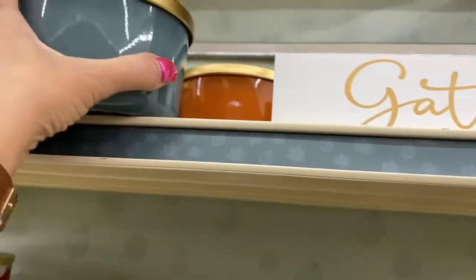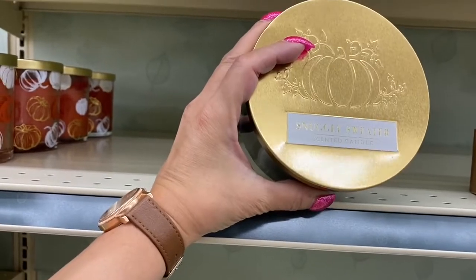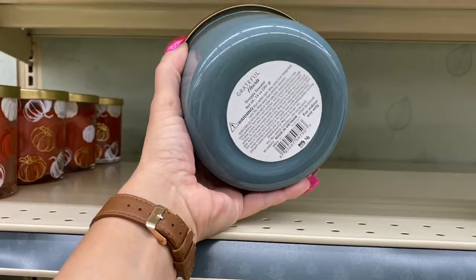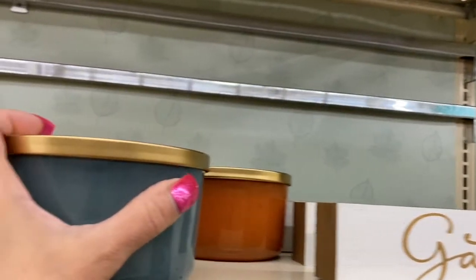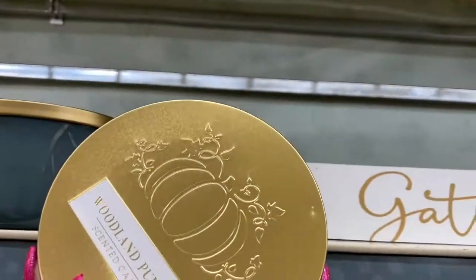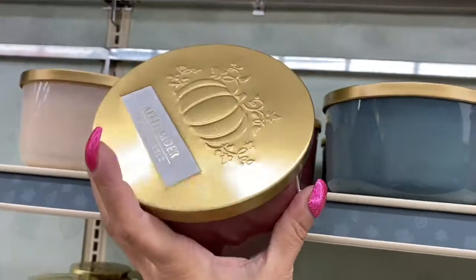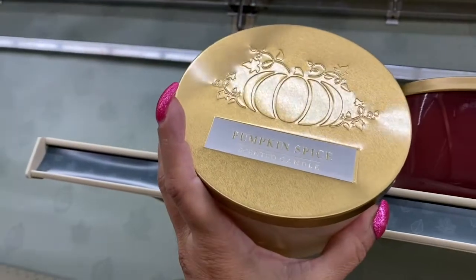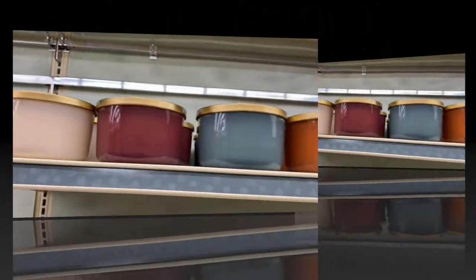So now look at these candles, guys. Look at this. Okay, so this one says Snuggly Sweater Scented Candle with that pumpkin on top. And I'm loving that color blue. And they're $6. So the candles come in these colors, guys. So let me see the scents. So that's what that one says. Let's see what this one says. I hope I don't drop this, guys. Okay, Woodland Pumpkin. That's the scent of that one. And this one says Apple Cider. And then this one says Pumpkin Spice. And like I said, all of these are $6.